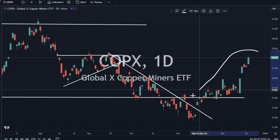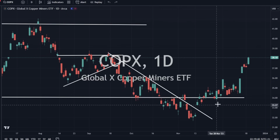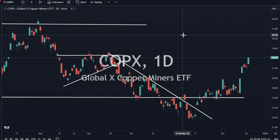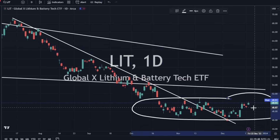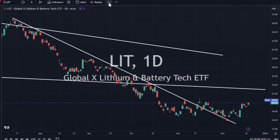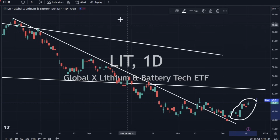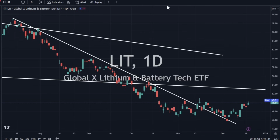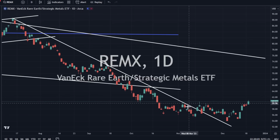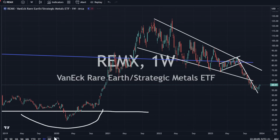COPX also looking good. The green army in that circle, all the big green candlesticks, small red candlesticks, downtrend break. Boom, boom, boom. Let's go up. Lithium's got the same exact pattern down here. It's basing out. We're going to go higher here. We can even see the lack of selling pressure over here. See these small little red candlesticks and the big green army? We have a bullish engulfing here and here. It all adds up. We're going higher. REMX also, same thing. We're going higher. It looks good for REMX.